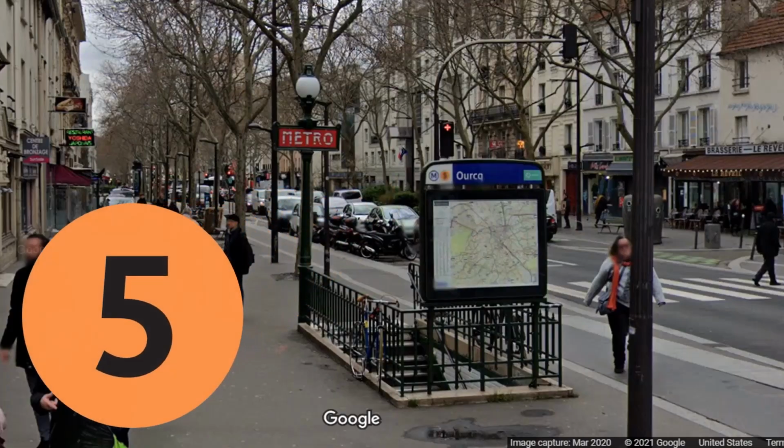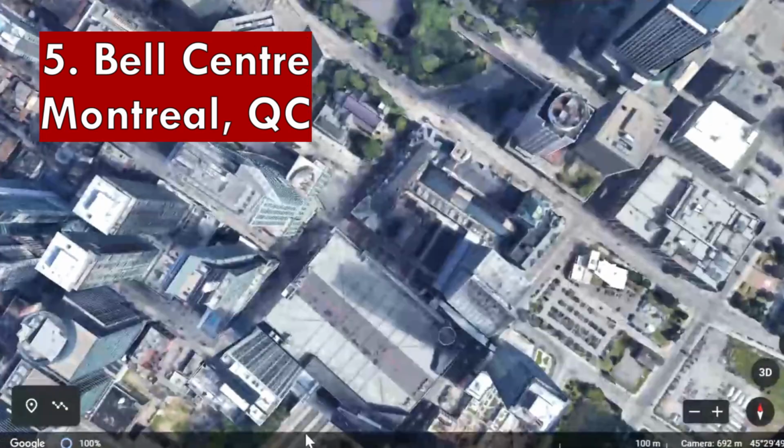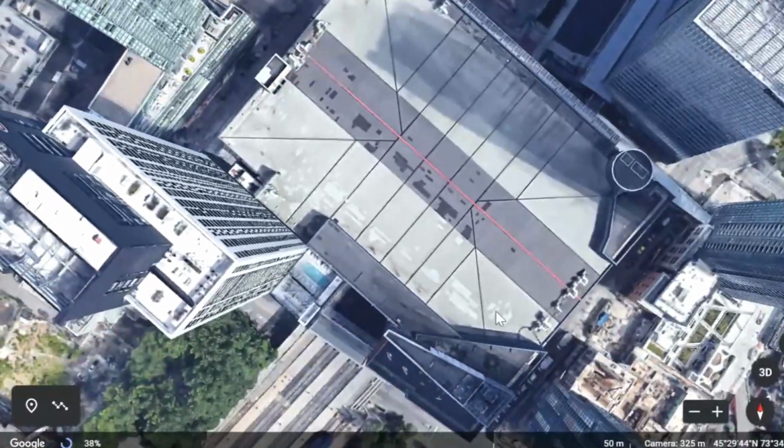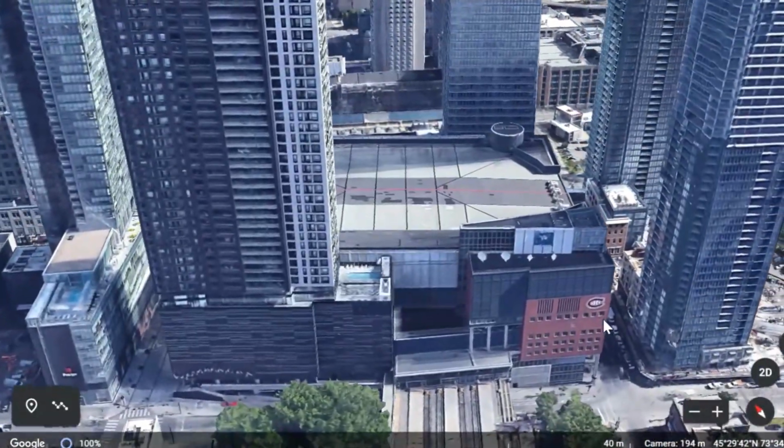Number 5, going to Canada now. This is Bell Centre in Montreal. So it's the home of the Habs, the Canadiens. You know, it looks great from the aerial. It's squared up to a city block. It even shares a block with a skyscraper.